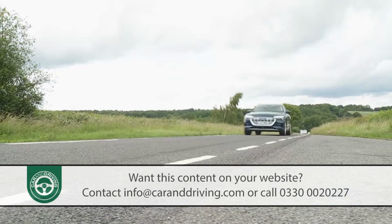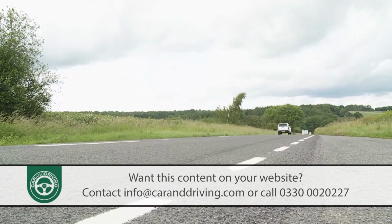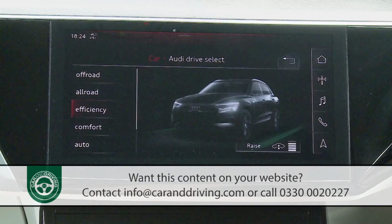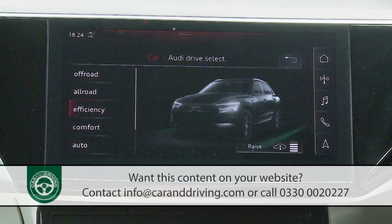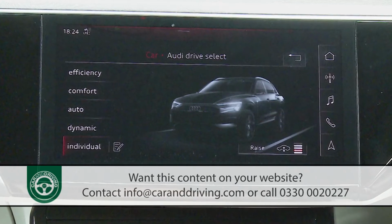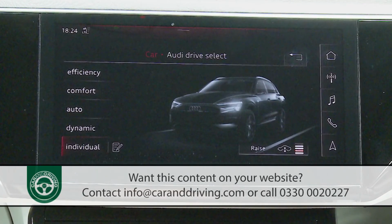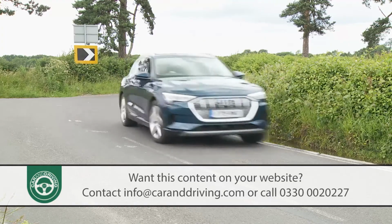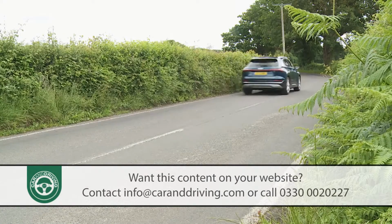When it comes to maximising driving range, like most EVs, this car pitches in to help quite a lot. There's an efficiency Drive Select driving mode you can activate, and in the Drive Select individual setting, you can keep the drive system in its most efficient setting, even if you want to alter the parameters of other elements like the suspension and the steering to better suit your mood.